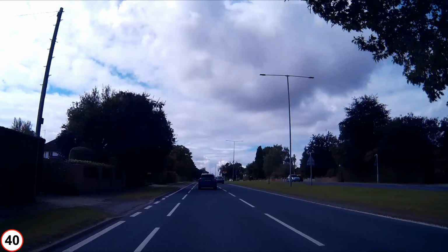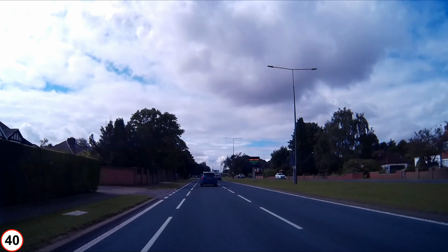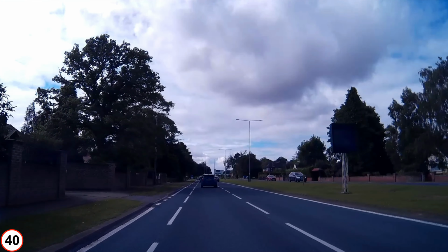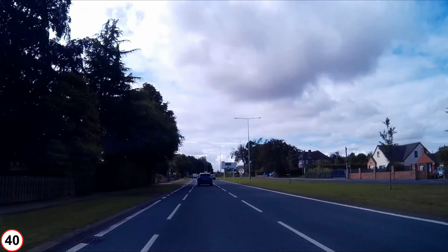Approaching Wingfield Farm Roundabout, along Booth Ferry Road, Hessle, on the 27th of August 2023. Please note, payment for the bridge is now card only, no cash is accepted. The toll fees for the Humber Bridge are: motorbikes and trikes are free.